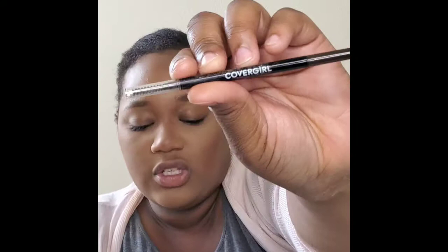Now that the face pretty much is done, the only thing we haven't done is obviously blush and highlight. Before we go into the eyes, we are actually gonna go ahead and go into the eyebrows. And we're gonna use CoverGirl. This is in the shade soft brown 710, and this is their ultra micro define brow pencil.